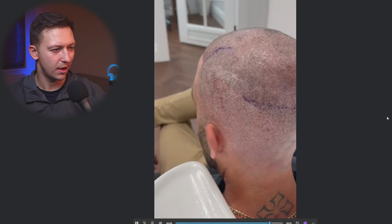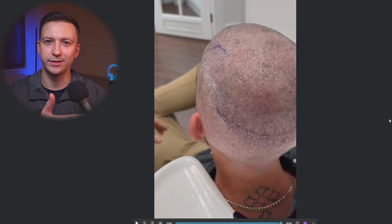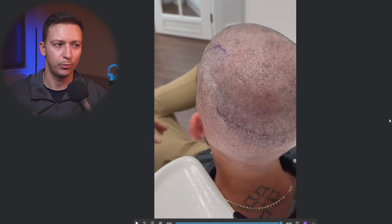I absolutely love when the doctors are utilizing the entire donor area, not just from this thin strip. Especially for someone who has been on medication for many years, he's already in his 40s. It's very unlikely he's gonna progress to Norwood 7 or even 6. I'm just thinking how many more grafts he is still able to extract. Everyone's saying my donor is excellent, but look at this guy. He has just as much hair, but his hair is nearly twice as thick as mine. Marc, I'm jealous.